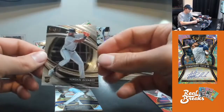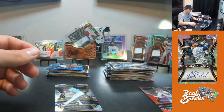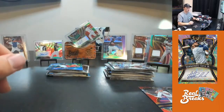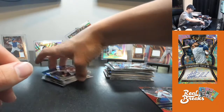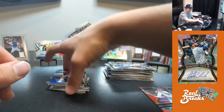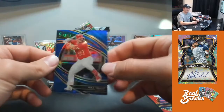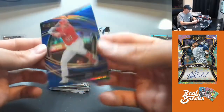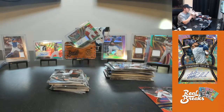We got a Yordan Premier rookie. Look at that bad boy, sleeved up. I also heard someone call him Yordan today. Yordy? Yordan. I think we should call him Yordy. We got some Trout color. Like that. Mike Trout blue out of 149. One of the Angels.